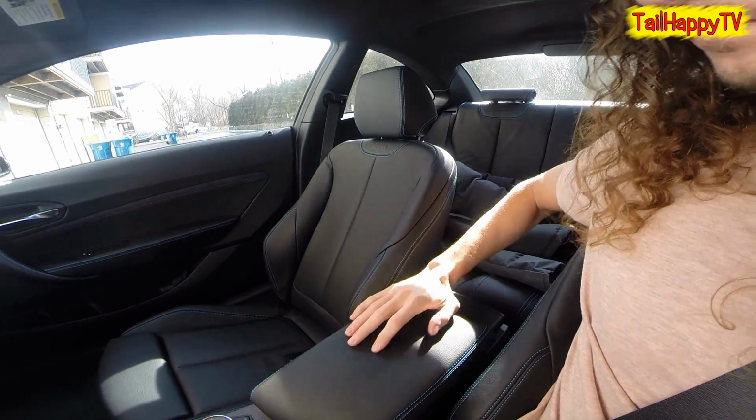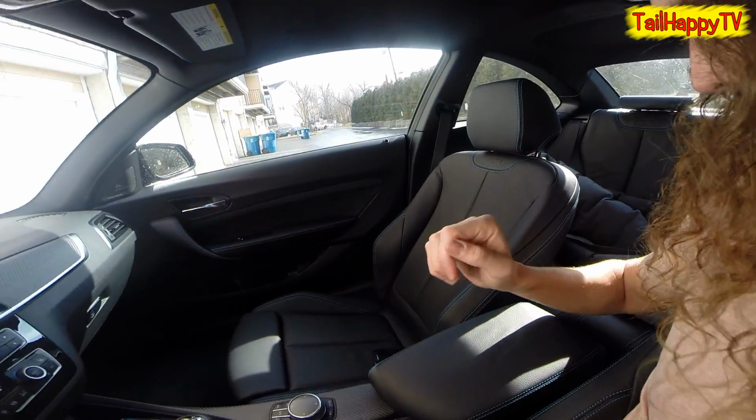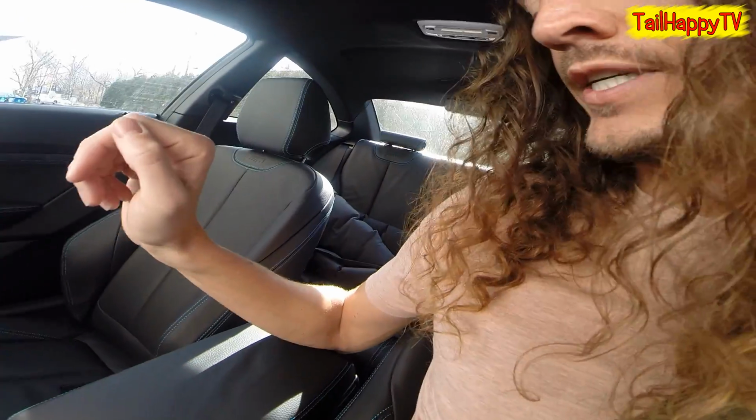So what I try to do is just keep this thing forward already when I'm getting in the car, so it doesn't abruptly slide and I hit my arm on that, or just be extra conscious about not pushing it forward when I get in the car. So that's the second thing I hate about the BMW M2.